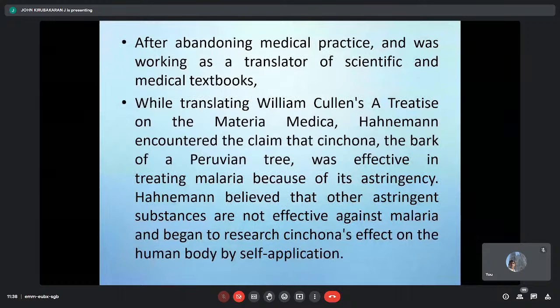Hahnemann encountered the claim that cinchona, the bark of the Peruvian tree, was effective in treating malaria. At that time, in modern medicine, they did not have any cure or drug for managing malaria. William Cullen says that malaria can be effectively treated by cinchona bark because of its astringent activity. Samuel Hahnemann immediately tested various other astringents for their effect on malaria, and he believed that the other astringent substances did not have effect on malaria.